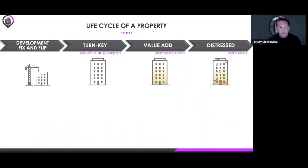is in. And so every property is either going to enter the life cycle as a development or return to the beginning of the life cycle as a fix and flip. Once the property is either built or it's completely renovated, it then enters into its highest value and best use, which is known as turnkey. And that term is simply, it's ready to go. You get the keys and now it's performing as an asset.